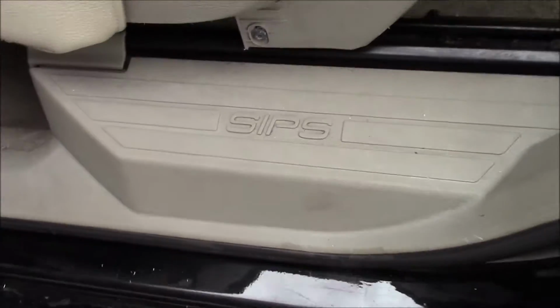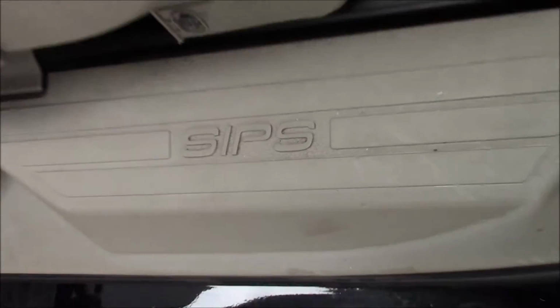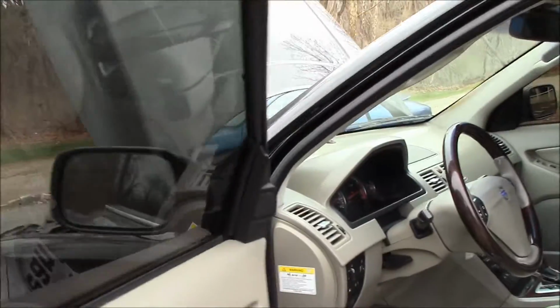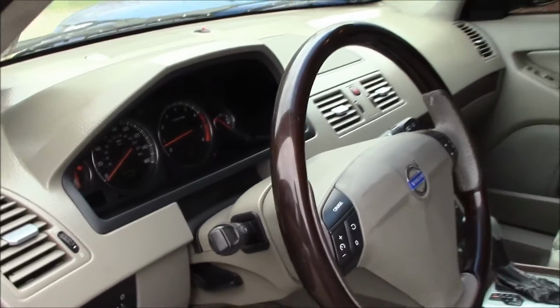It's got the SIPS system. That's the Side Impact Protection System. Look it up on the internet. It'll tell you all about what that means. As you know, Volvo's some of the safest vehicles on the road. At least that's what the commercials tell us anyway, right? Never wrecked one, so I can't comment. Although I did see a guy flip over a Volvo in my front yard last summer. And he lived to tell the tale, and it was pretty drastic. So yeah, they're pretty cool cars. And I put my kids in them, so I have no problem with a Volvo.